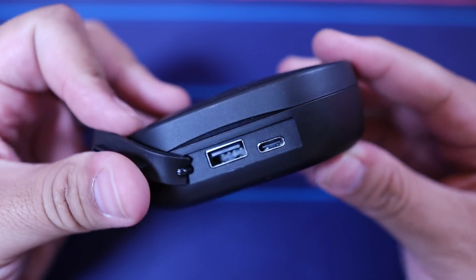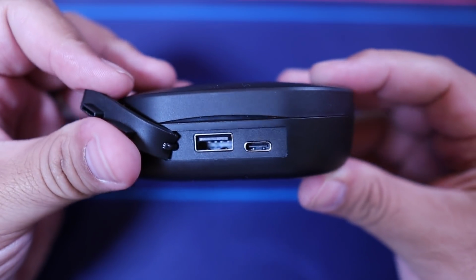Not sure what's going on there, but that is what they are claiming. And then as far as playback time with the earbuds themselves, they did claim a 6-hour playback time. In my own personal testing, I got 5 hours, 39 minutes at 75% volume. So that puts us right in line with the claims that they're making for that playback time.